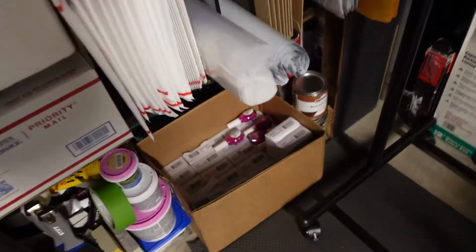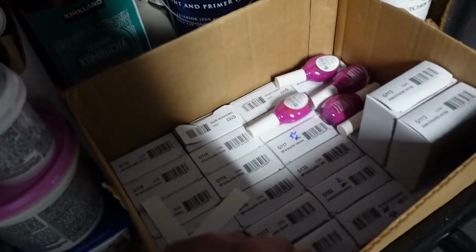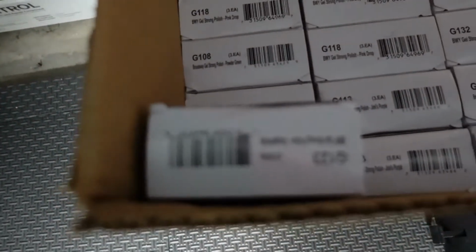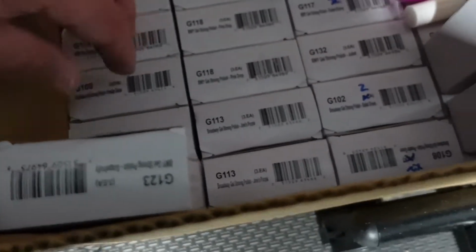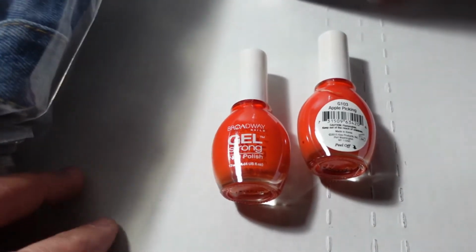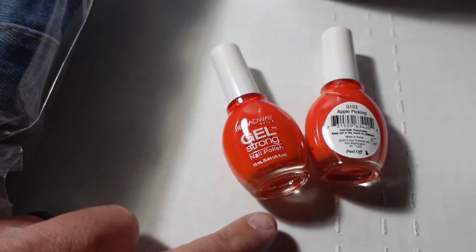Okay, down to the nail polish box. Somebody bought some apple picking nail polish. So now we just gotta find the apple picking. Let me see. We are looking for G103. That is the number. G103 right here. $10.18 shipped for 2 of these. So good deal going out there.